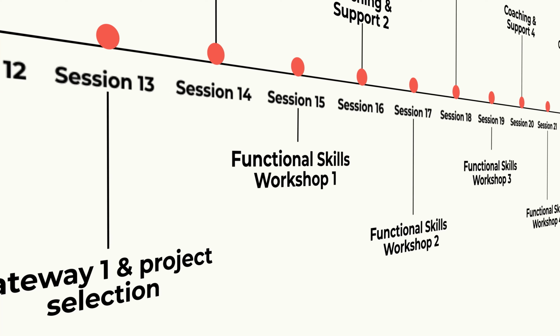Once the gateway is completed and the project selected, what we then do is coach and support your apprentices over the remaining sessions of the apprenticeship. This involves implementing the project itself and building the portfolio of evidence. So what we'll do is around every 3 weeks, we'll ensure that we coach each apprentice through each stage of their improvement project, and you'll be also invited in to come and have a look at how things are going on top of the normal progress reviews that we conduct.